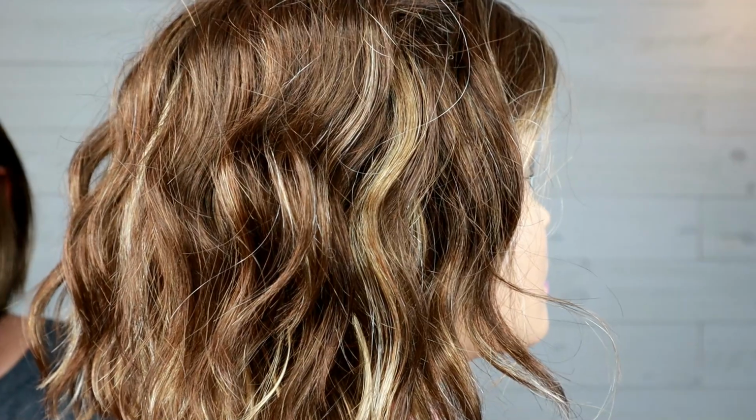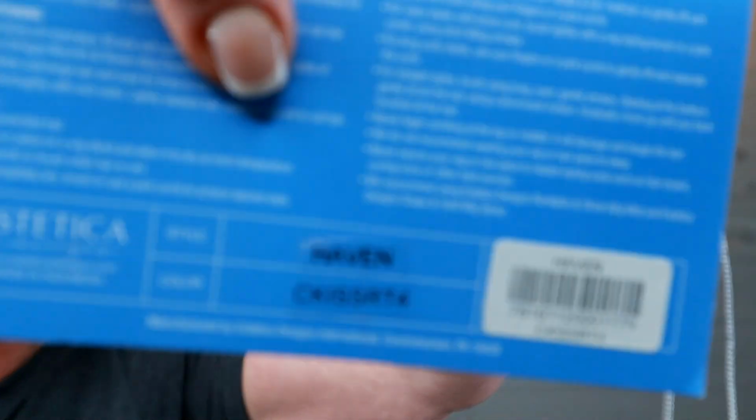Caramel Kiss RT4. This is basically a golden brown with copper blonde highlights and dark brown roots. They do have a Caramel Kiss with no root. And at least one of these wigs comes in it. I guess I didn't look to see for sure. I can't remember which one it was. But they do have a Caramel Kiss that is not rooted. So you've got your Caramel Kiss and then you've got your Caramel Kiss RT4, or sometimes it's C Kiss RT4. That's kind of how it's listed here.